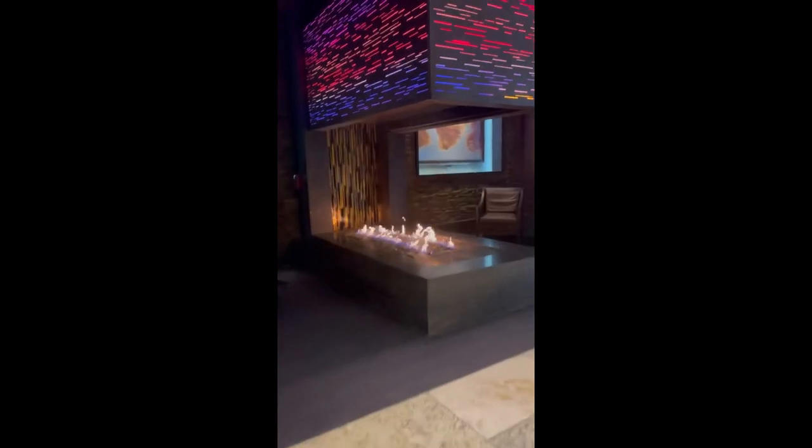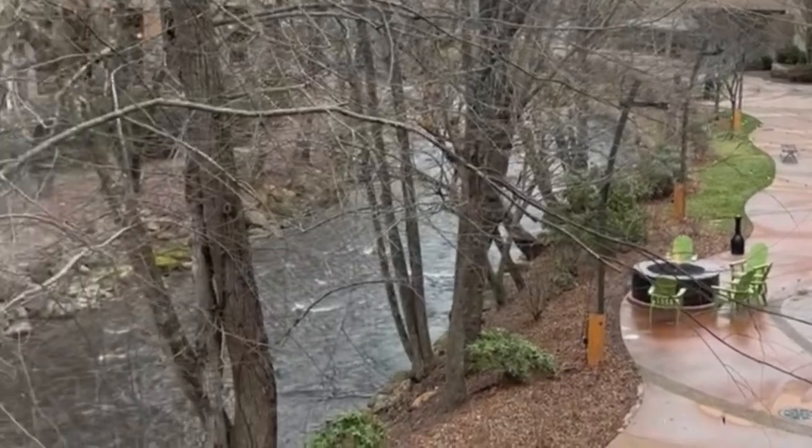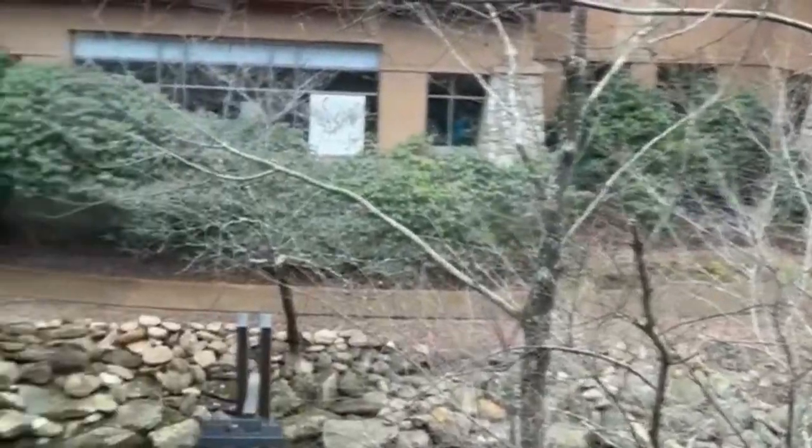That is so pretty. This is the outside of the hotel. It's all around the river. We're gonna go see what this restaurant down here looks like. And this whole thing is like, that's where we came in.